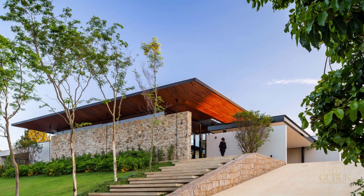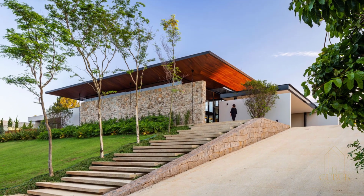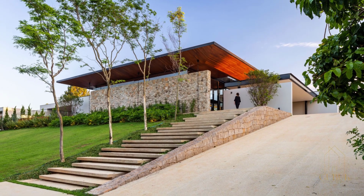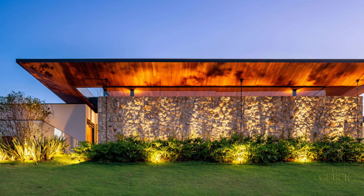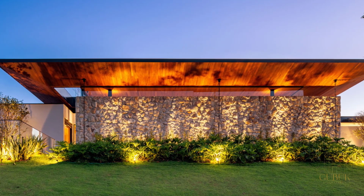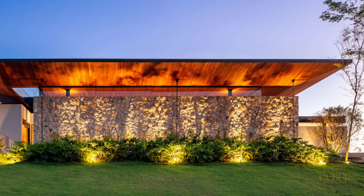Steel, wood, and glass weave a tapestry of modern materials throughout, each element meticulously integrated with the surrounding landscape. The living room seamlessly flows into the kitchen and gourmet space through a transparent enclosure with a metal roof and slatted brise-soleil, offering a sense of openness and connection.